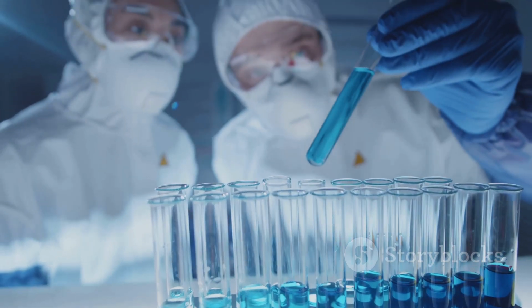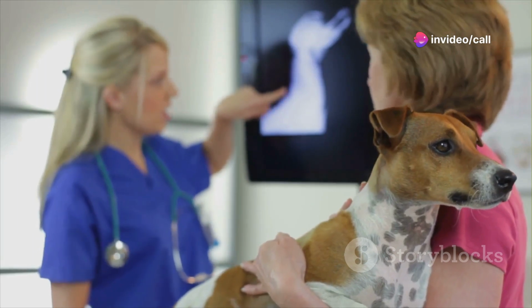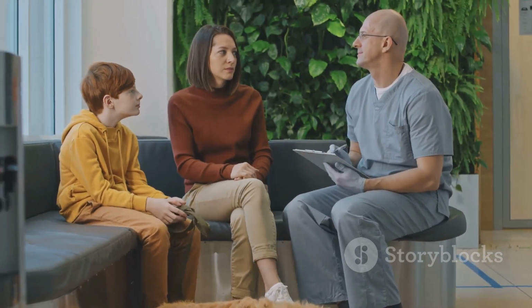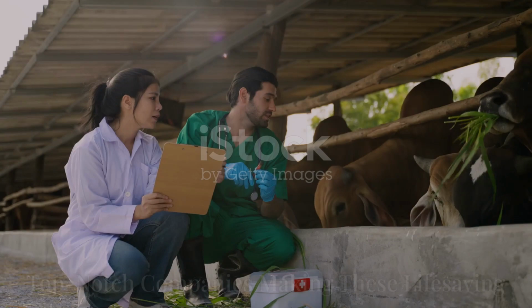Now, these tests do take a bit longer because we need to send them off to a lab. But trust me, the wait is worth it for the peace of mind it provides. Knowing for sure whether or not parvo is present helps us make the best decisions for treatment and prevents unnecessary worry.